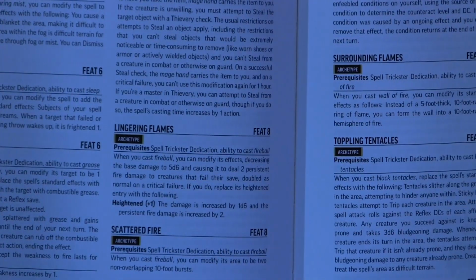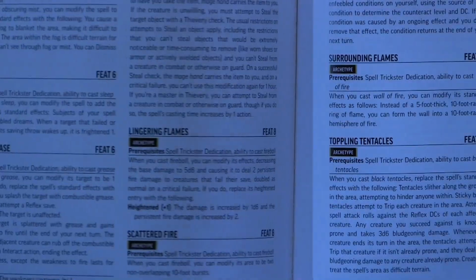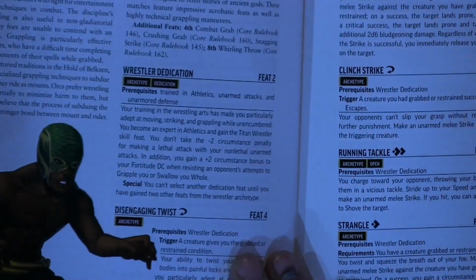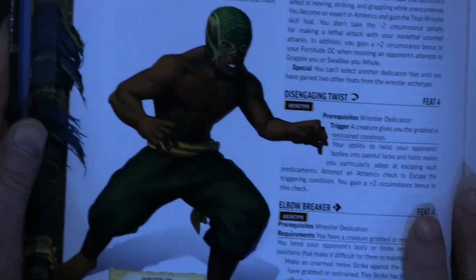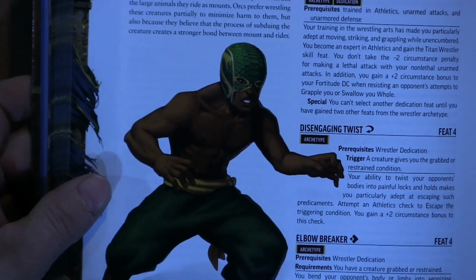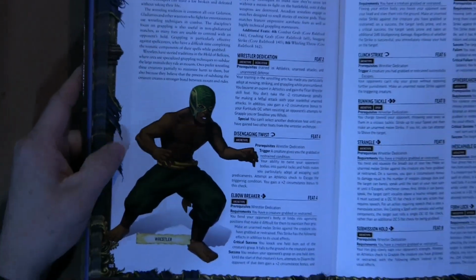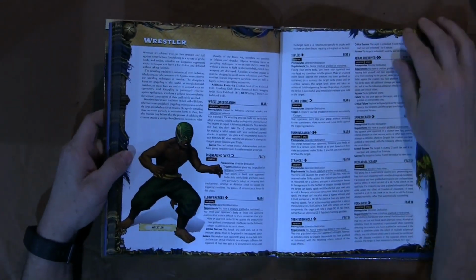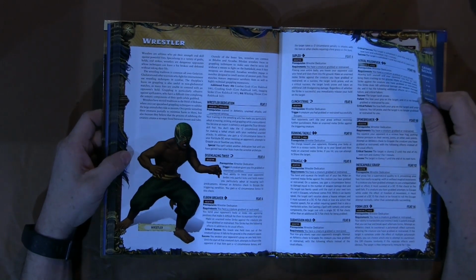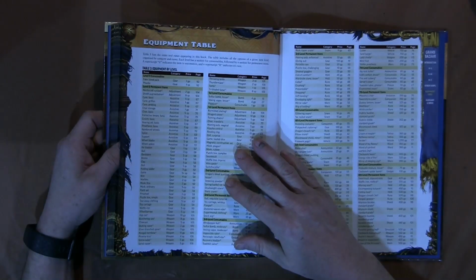Now, wait, where's the last one? There's about 4 pages there, and then the last one is your professional wrestler, which I think has a place within Pathfinder. It could be a lot of fun. It could be an interesting dedication for people that have chosen the gladiator background.